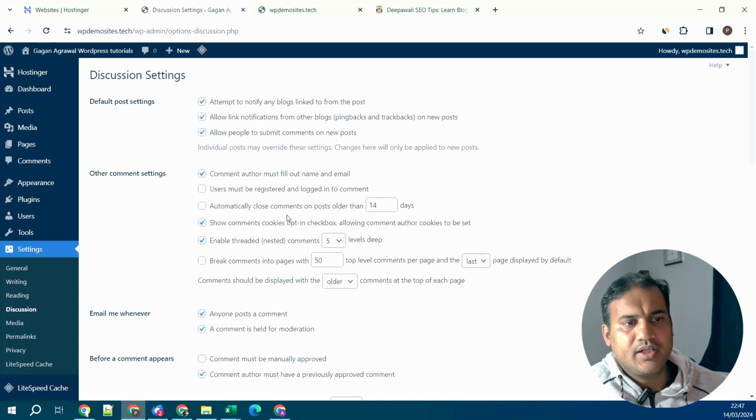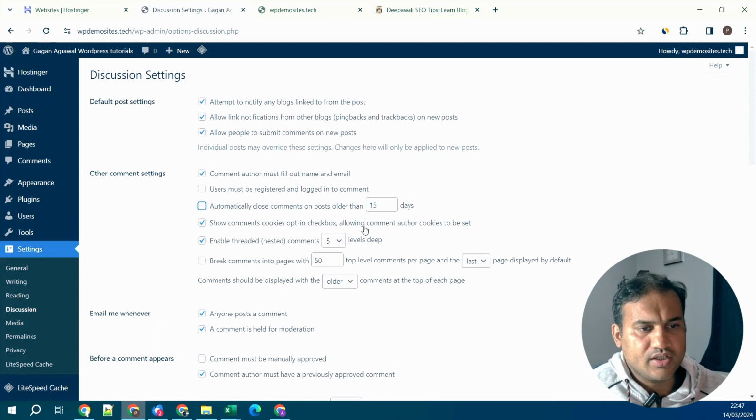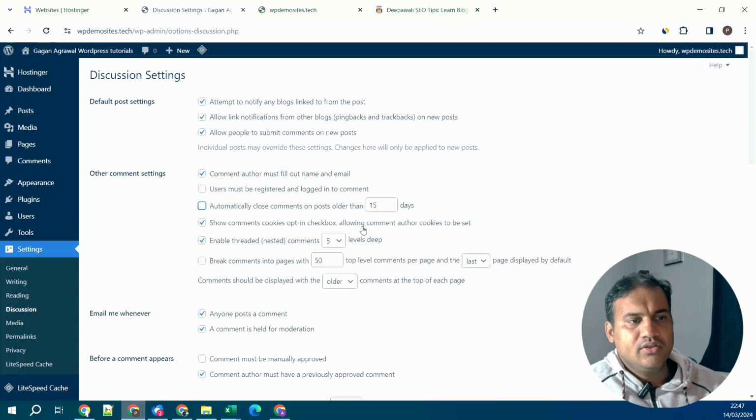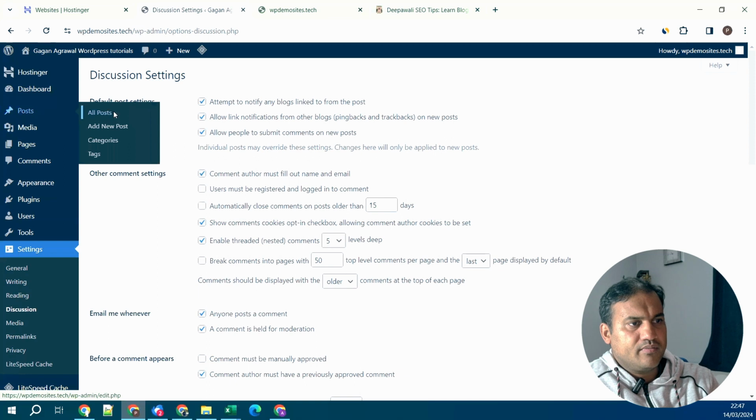Then you can automatically close comments on posts older than 14 days. If you don't want to have a comment box, you can close it. If you check it, you can reduce the days or increase the days. Okay. Then show comments cookies opt-in checkbox, allow comment author. So this will show the comment box. Now if you are not aware what a comment is, let me show you.